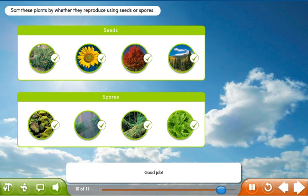Good job! Most plants, such as tomatoes, pine trees, and maple trees, reproduce using seeds. Other plants, such as mosses and ferns, reproduce using spores.